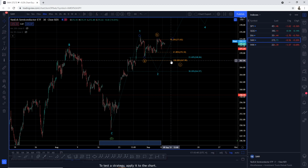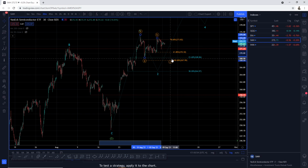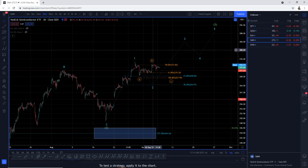So our targets down for the wave C should come anywhere between the 23.6 and the 38.2. Ideally, the 100% extension would be 100% the length of wave A. Sometimes that comes as the wave C. So we should keep an eye out for those levels here. Overhead resistance will be 273 again, and the previous all-time high at 275.15.